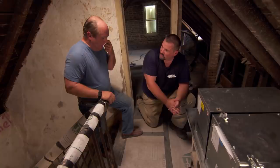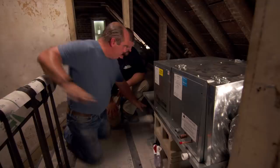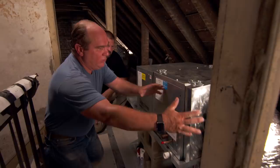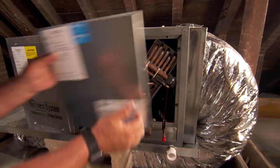The way the system works is there's one return per system. So there's a return that sits here in the second floor hallway. Air comes up through a filter through this flexible return. Now, this has a sound attenuating material on the inside. Comes across this first section, which is a cooling coil or a heating coil, depending on what season you're in. There's a refrigerant coil right here.